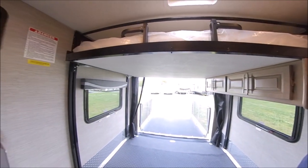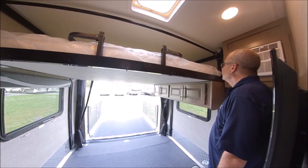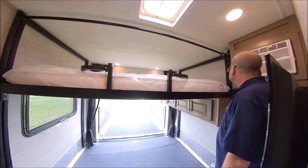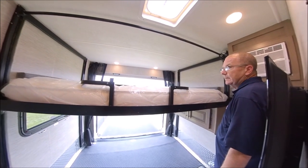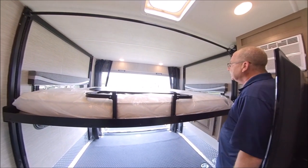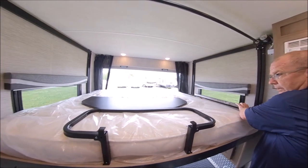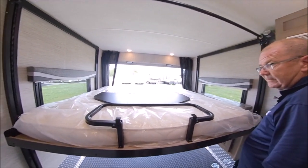So you might need just a little bit more sleeping, right? So now this is up out of the way. We're not using it. And at night when you're getting ready to go to bed, everybody's getting ready to take a little nap. Boom. Now we've got another little bed right here. Okay. It's got cup holders right there for you. A little place to store stuff right here. Okay. And it's a nice mattress too. It's a nice little memory foam mattress.